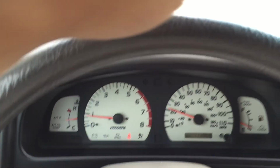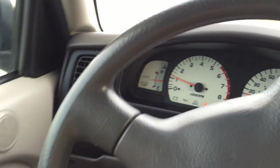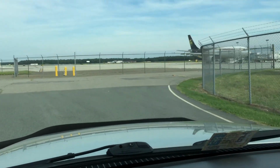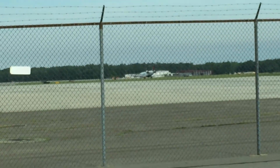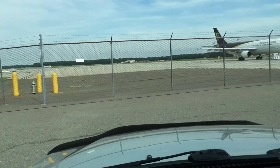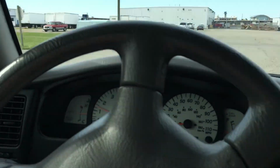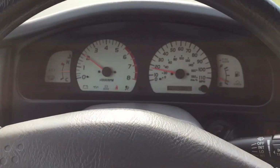We are located here at Richmond International Airport. We just are driving down the back road of where our building is. Right here is literally the runway. There's UPS loading up for the day, and there's US Airways right there getting ready to take off. So we are literally probably 70 yards from the runway. So obviously if you fly in to pick the vehicle up, we'll be more than happy to pick you up from the airport.